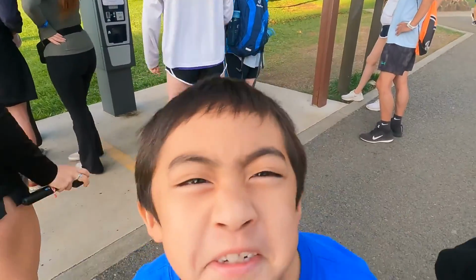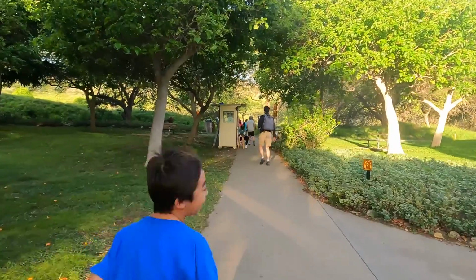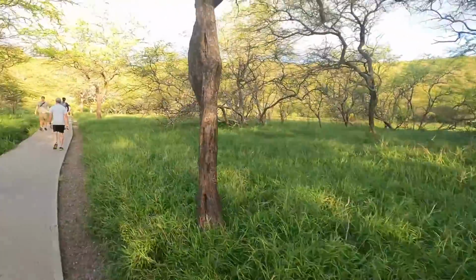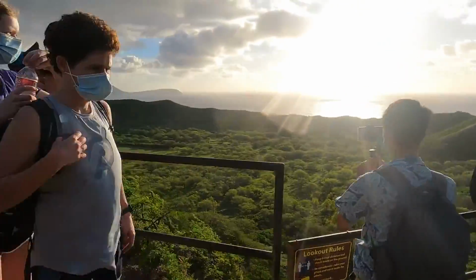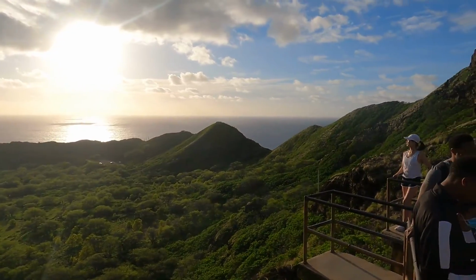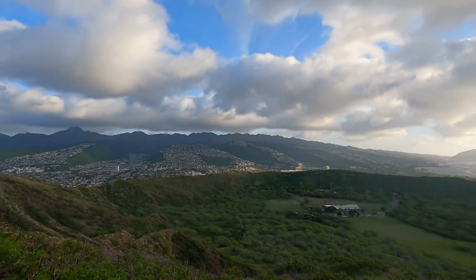Are you excited? We're about to go hiking. And there's me off running. Take a quick breather and look about. Jamie, how you feeling? Good? Lots of energy. No wind energy. Good. Okay.